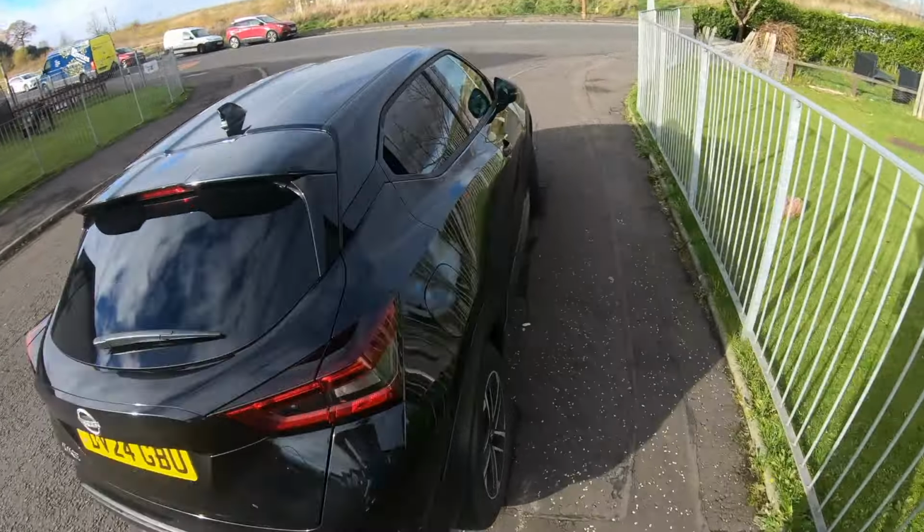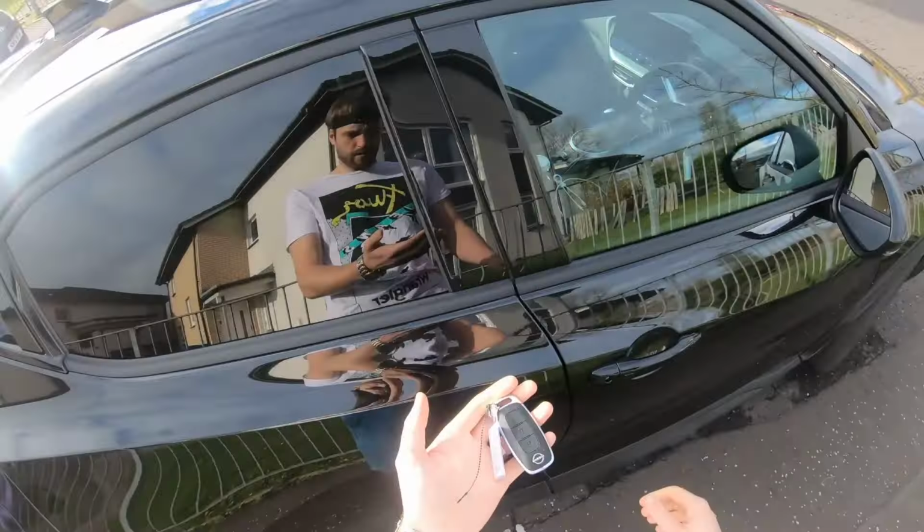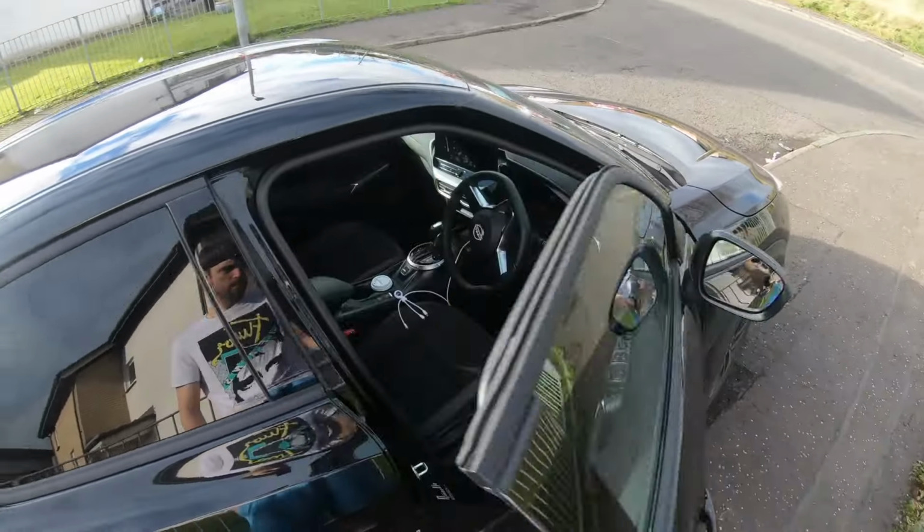But the car should unlock automatically. I didn't have to press anything, it just unlocks.